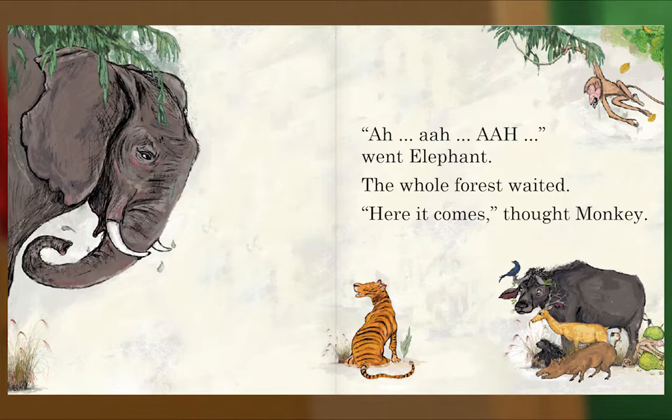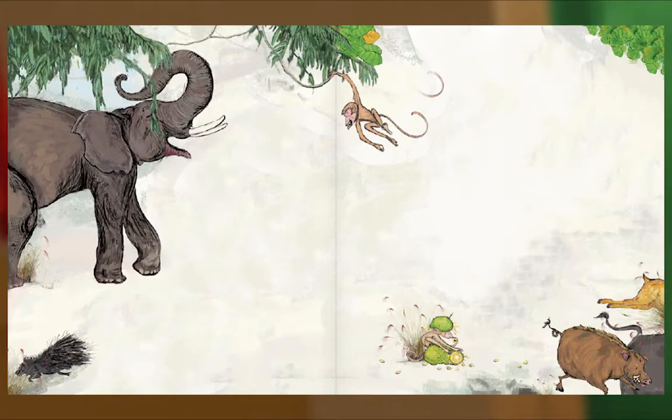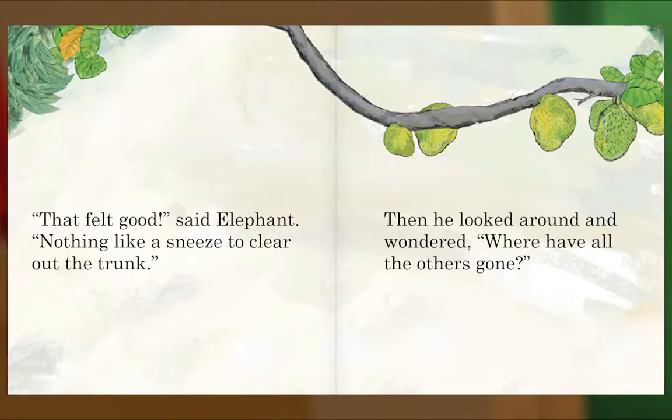Went Elephant. The whole forest waited. "Here it comes," thought Monkey. "That felt good," said Elephant. "Nothing like a good sneeze to clear out the trunk." Then he looked around and wondered, "Where have all the others gone?"